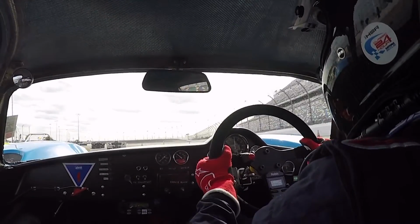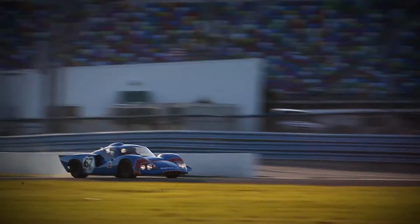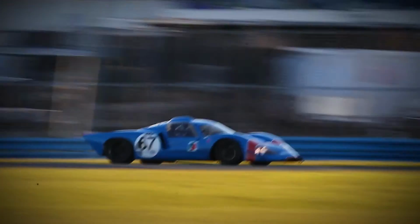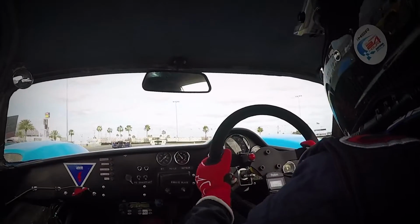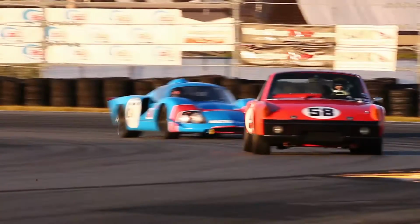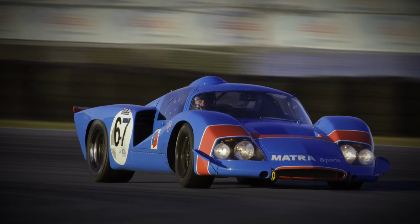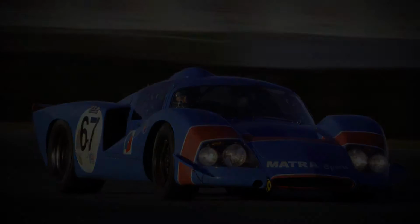Let's say that the Matra is just nothing like a modern car. It's extremely powerful, 500 horsepower, 820 kilos, narrow tires, very flexible chassis, and you have to be very cautious. But when you have found the way the car drives, which is light years from driving a modern car, you find the speed. And I took a lot of pleasure driving the Matra.